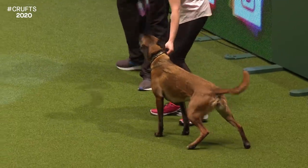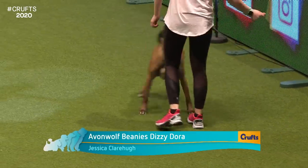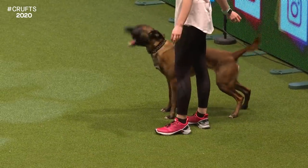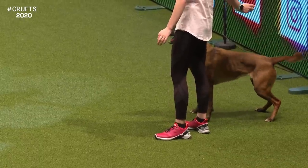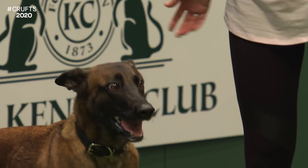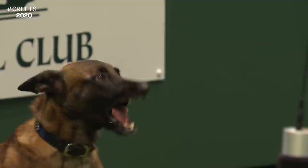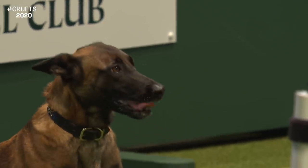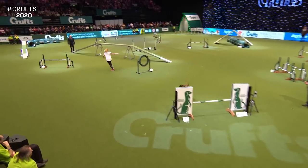Brilliant. Here's the Malinois, Dora, age four. Jessica Clairhue from Leeds, fourth dog to compete at Crufts, but it is Dora's first time. Dora, the debutante, then on the green carpet, and doesn't look too overawed by it at all. Barking and ready to go, the Malinois. Come on, let's get going then. Off we go.